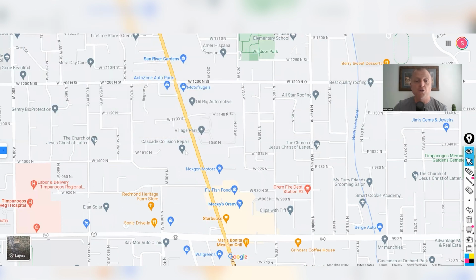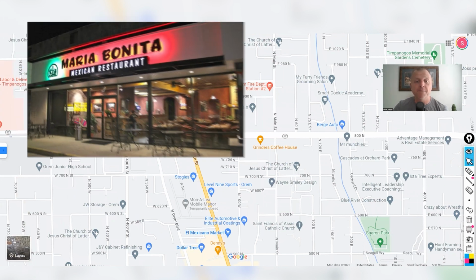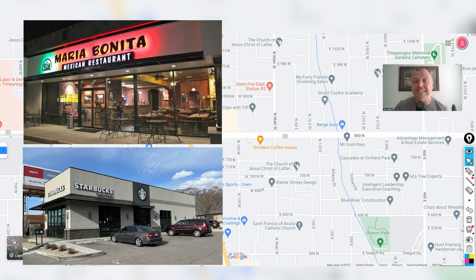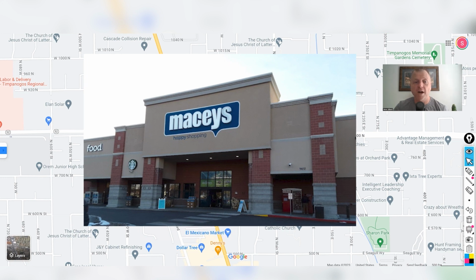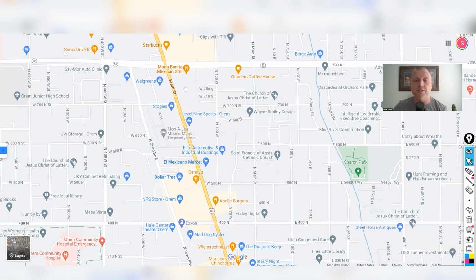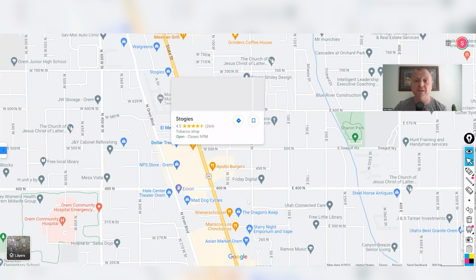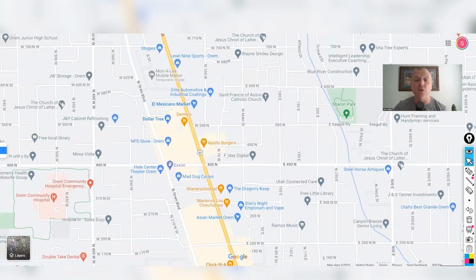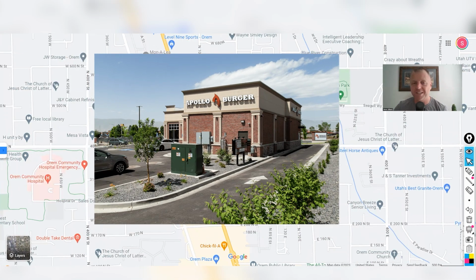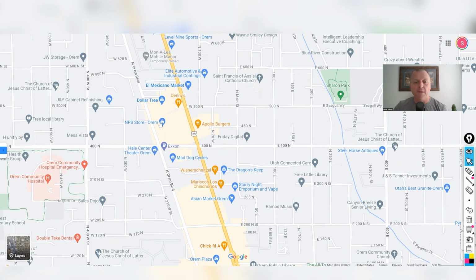And as we come down closer to the 800 North Road, you've got an additional Mexican grill, the Maria Bonita Mexican Grill. You've got your coffee shops with your Starbucks. Your Macey's, that's going to be your grocery store right there, located right off of State Street. And as we continue on south, you can see all of these different blue bubbles here, or blue balloons, just different shopping options that are available. And you're going to find that all up and down State Street on both the east and the west side. We're coming back to more chain restaurants like your Denny's, your Apollo Burgers, which is always a popular burger restaurant here in Utah. And so all kinds of shopping.